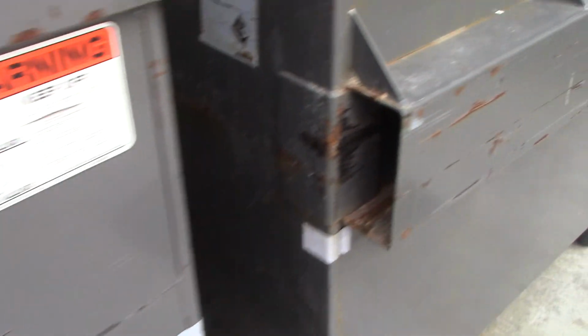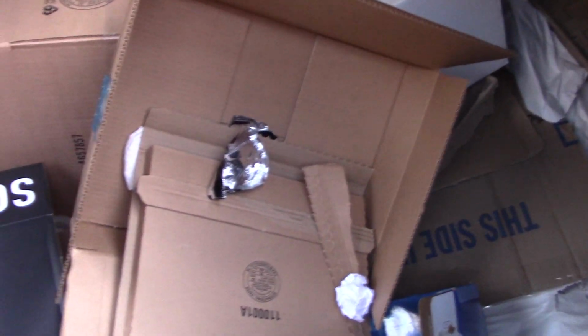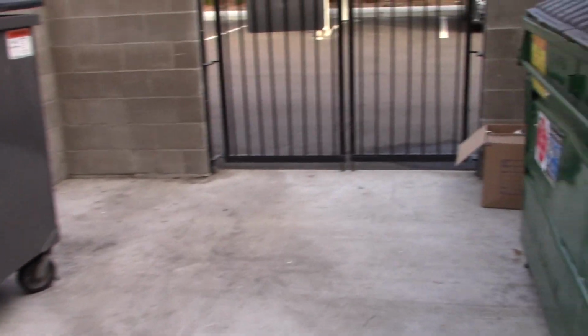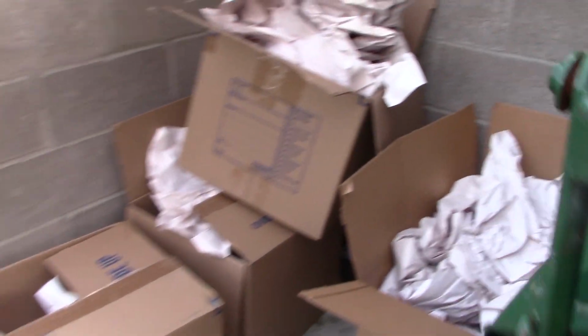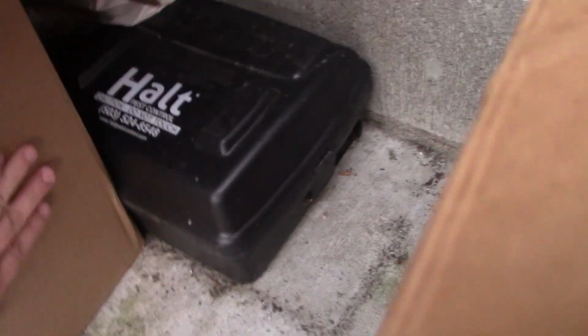Oh my gosh. They like garbage day. One more, guys. What's this? Recycle. It's a pan. It's a nice baking pan. Pest control, do not touch.